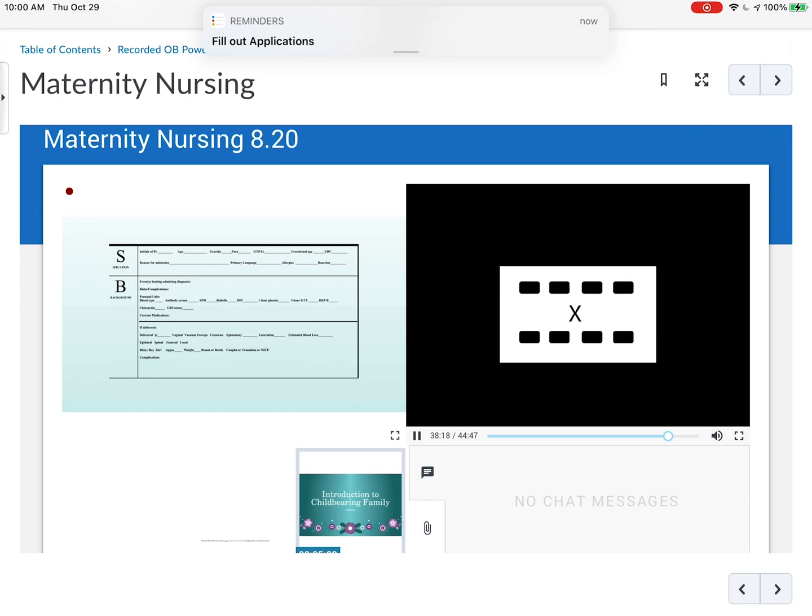So SBAR is basically how do we communicate from staff to staff. I'm going off shift, and so an SBAR kind of guides me in that. And so this is kind of like an SBAR that we would use in the hospital setting, where it asks the patient initials, the age. I would say any age greater than 35 is considered advanced maternal age, which increases their risks. And of course, teenagers under 18 is a teen pregnancy that we take. They may need more education and a little bit more support.